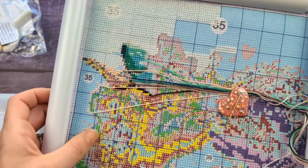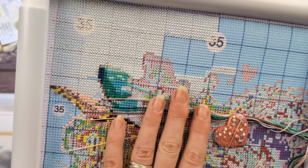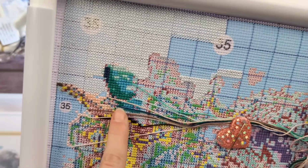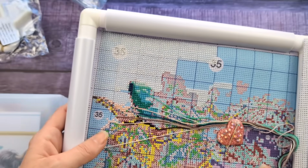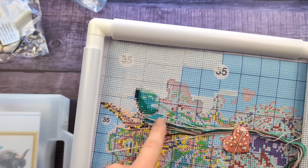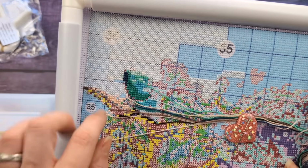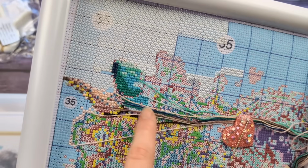As you can see, I've not got super far, and I am enjoying it. They call it a certain technique, something, but you kind of keep all your threads working. I'm not sure how well this kit is going to turn out. It's only a cheap one, and obviously you can see the colours are a bit crazy, but for practice I'm enjoying myself and I'm making progress.